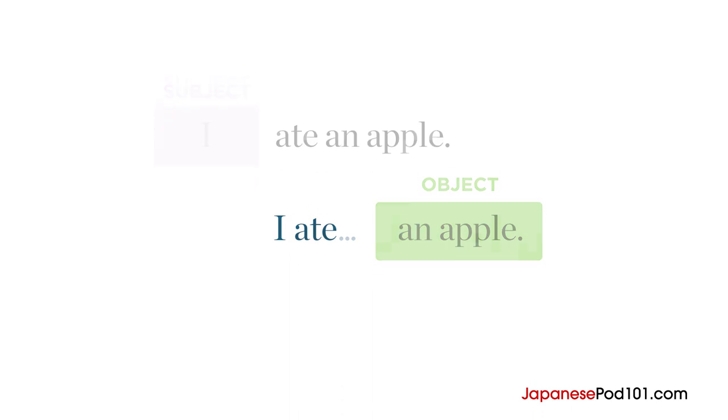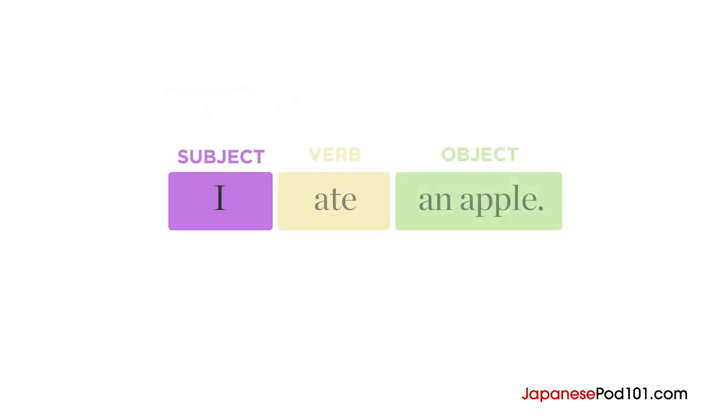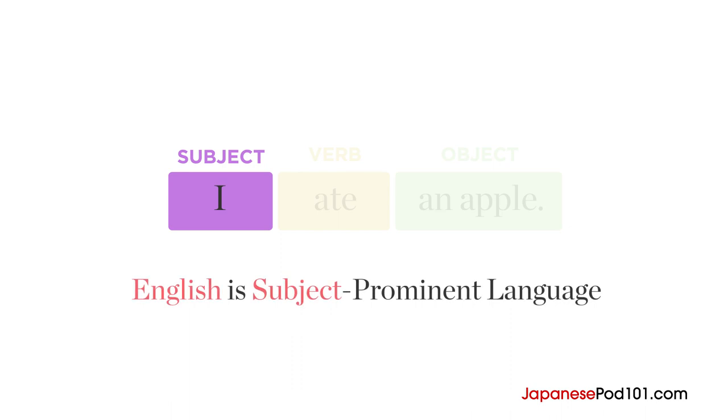Since the latter is logical, this indicates that the subject is more important than the object in English. The same would have been true if we had omitted the verb. Since the subject is the integral component in the sentence, this makes English a subject-prominent language.